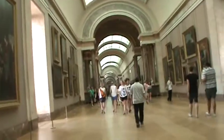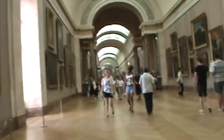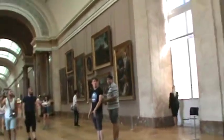Gallery. I don't want to go back into the spot where the Mona Lisa was because there's too many people in there and I can't possibly figure out where I'm going to be in there. But there's still a lot of the Louvre that I have yet to see. And I'm just going to go and roll with it.